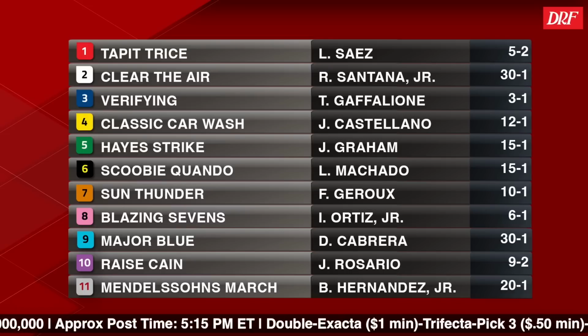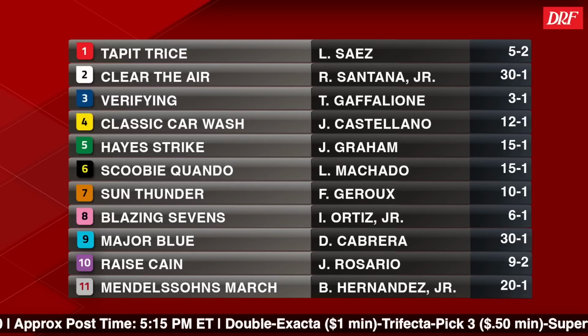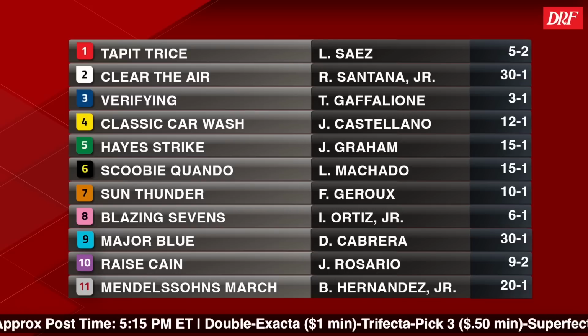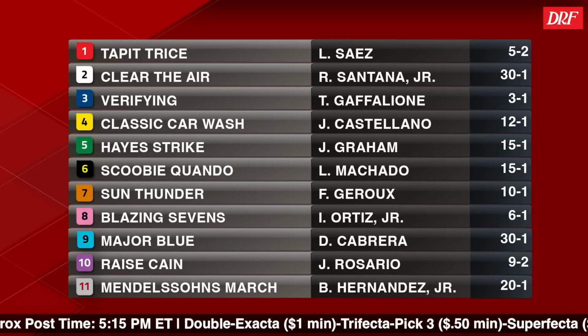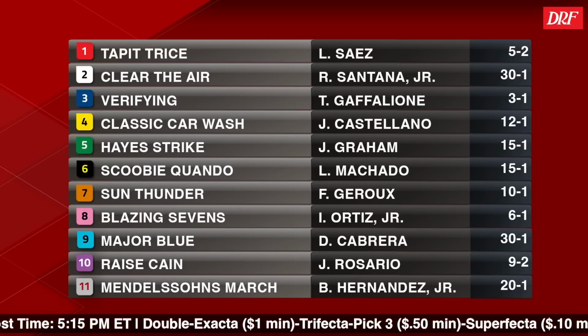Your morning line favorite draws inside. The number 1, Tapit Trice, the winner of the Tampa Bay Derby. Fans of Tapit Trice are hoping he breaks better than usual, because if he is off slow in this big field and down on the rail, it could be disastrous.